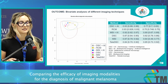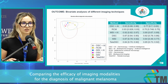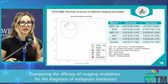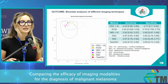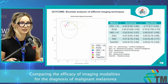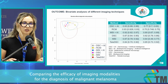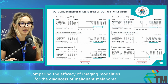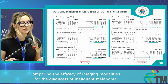The statistical analysis revealed that dermoscopy combined with artificial intelligence and reflectance confocal microscopy reached the highest sensitivity. However, their specificity slightly varied. On the other hand, multispectral imaging combined with artificial intelligence also reached high sensitivity and specificity results. Standalone diagnostic tools like dermoscopy and teledermoscopy showed a strong and balanced performance, and pure multispectral imaging reached a low specificity result.